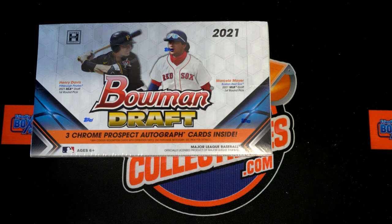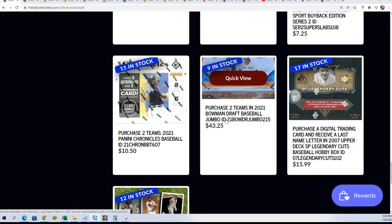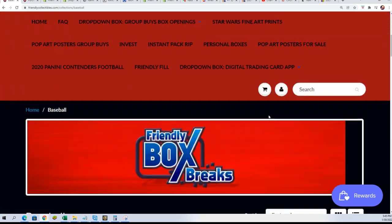Good luck, everyone, in Bowman Draft Baseball. We're getting ready for this box break. We've got 9 left in the rip. We have a filler that you can win spots into and get in the break for cheaper.